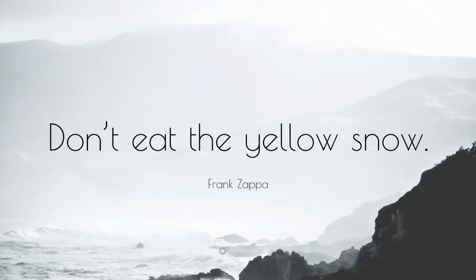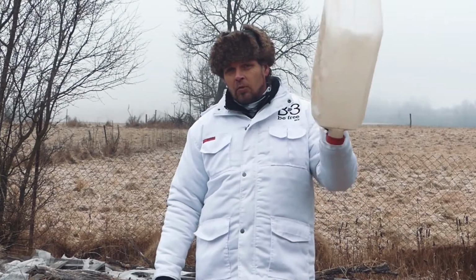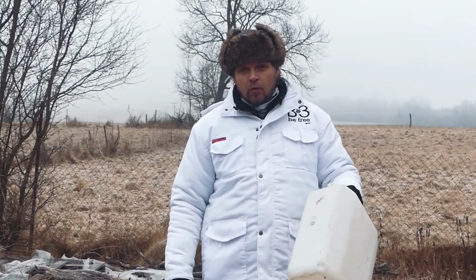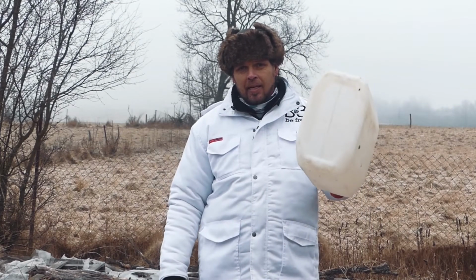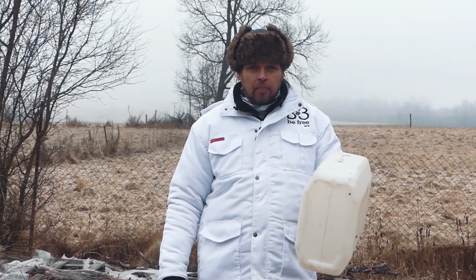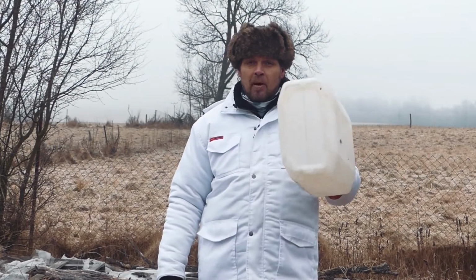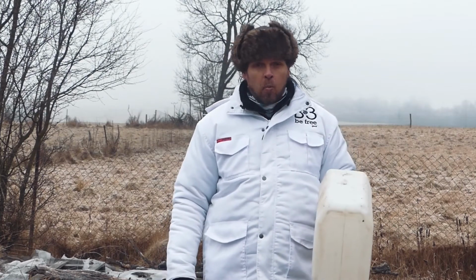It doesn't work. The reason you fill these not to the top is because if they do freeze, they will expand and crack the container and you will lose the fluid. For a family of 4, you'll probably need 4 or 5 of these for a week for both drinking, preparing food and for washing. Hygiene is essential, especially if you're spending a long time indoors.